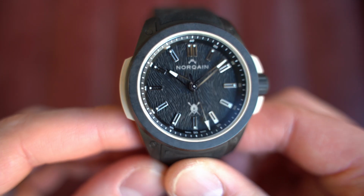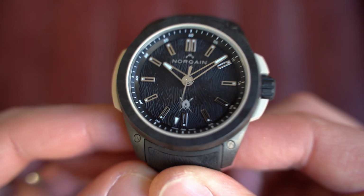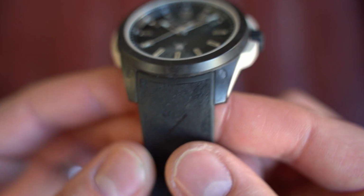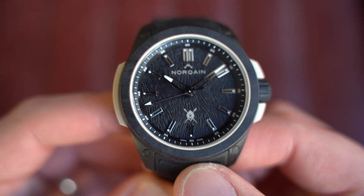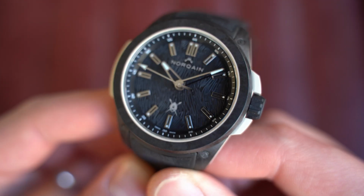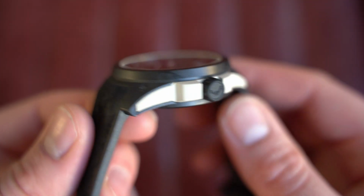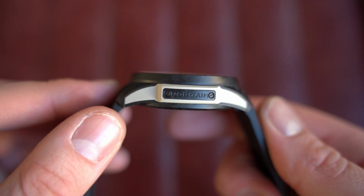Now for the Norqain Wild One Hakuna Mipaka limited edition of 500 pieces with that absolutely amazing texture on the dial, which leads to the case and also the strap itself. Very nicely done and a really great release from Norqain. With the logo down there at 6 o'clock as well. Nice lume on the watch, and you've got this really interesting technology in the case itself. Signed screw down crown at 3 o'clock. On the side it says Norqain right there.